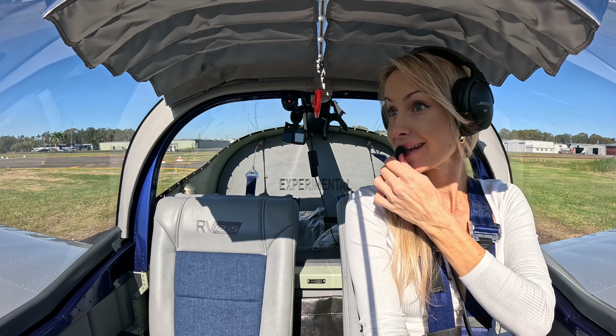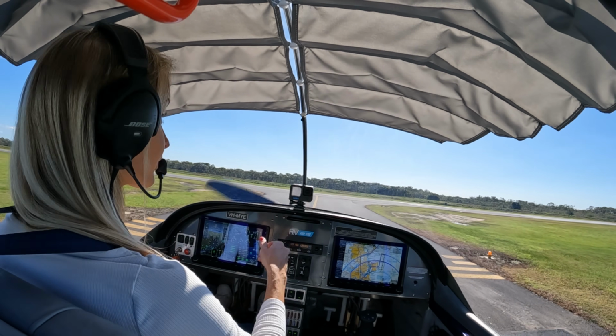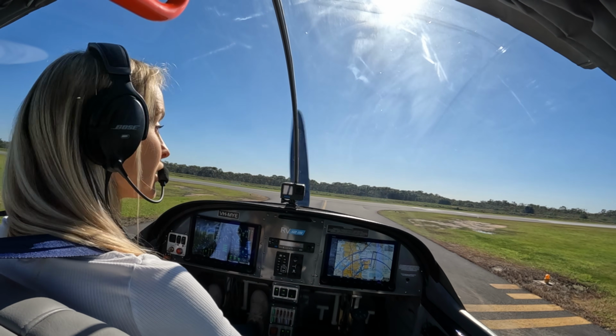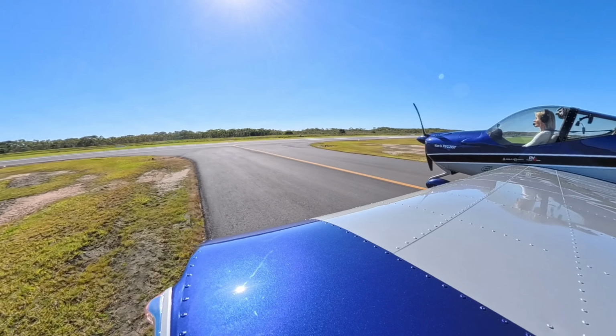Okay, hopefully we can get in after this guy. No one on base, no one on final. Redcliffe traffic, RV12 Mike Yankee Echo, entering, backtracking and lining up on runway 25, traffic Redcliffe.